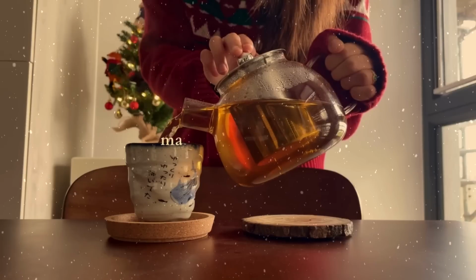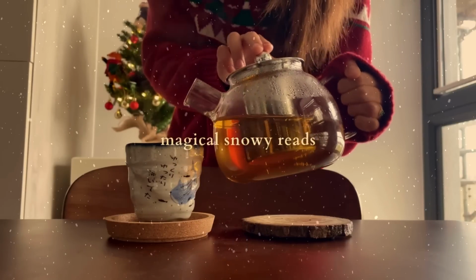I keep having to refill my cup of tea because it's so small, but next up we have the Magical Snowy Reads category. Whilst all the books here in this video do feature some sort of snowy atmosphere, I wanted to specifically dedicate a section to magical reads and ones that mixed fantasy into them.